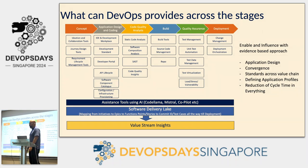Anyone who covers the end-to-end DevOps paradigm can understand this. You have the conceptualization tools that you'll be supporting, probably Jira or Confluence, and Figma for journey design. Then you have the application design and coding, IDE and development workspace, development standards embedded via frameworks, and a developer portal via which you expose all these utilities that the developers can use. Then API lifecycle, component catalog, configuration and infrastructure provisioning. Then code quality analysis, DAST, SAST, portfolio code quality insights, build tools, quality assurance, deployment, et cetera.